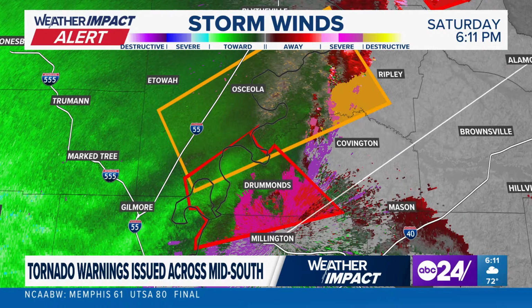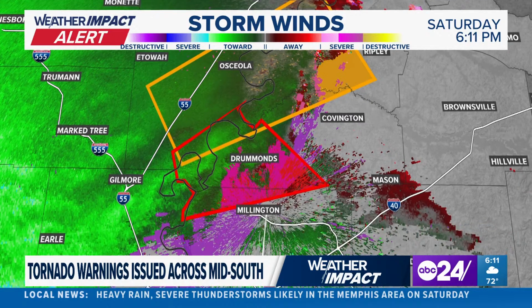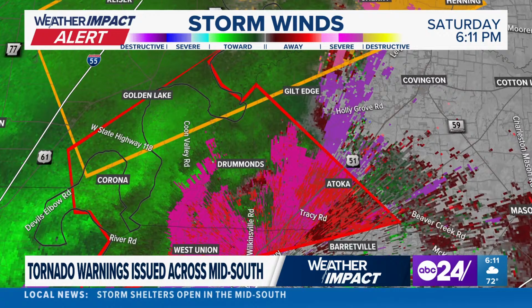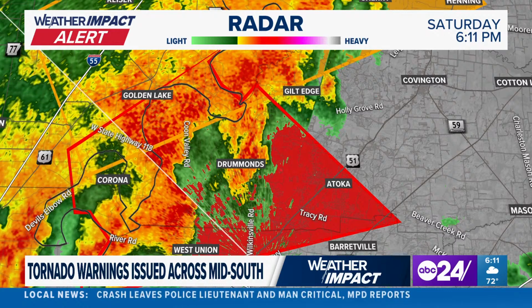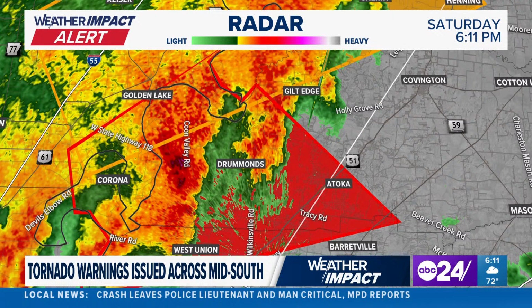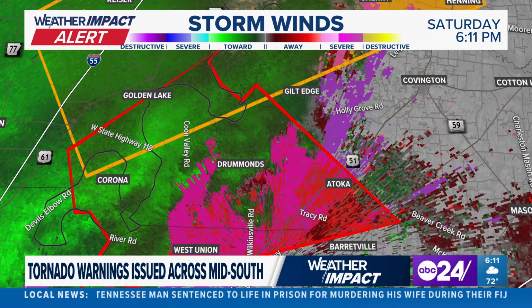some weaker radar coverage just because we've got the storms moving perpendicular to the radar beam, so it makes it a little more difficult to see what the rotation is doing. But just south of that Drummond's area there into Tennessee, we start to see some of the rotation. It looks like we're getting a new scan coming in from the radar site in Millington. Looks like that area just south of Drummond's is really the best rotation signature that we've got at the moment.